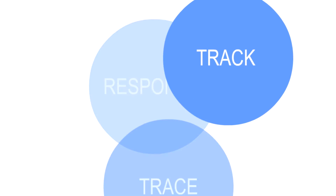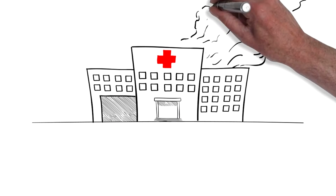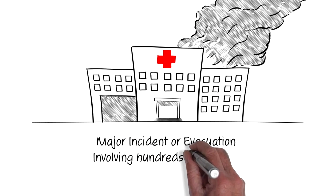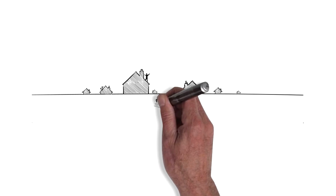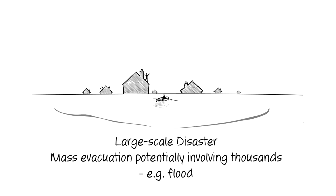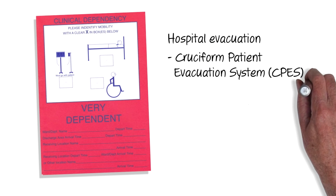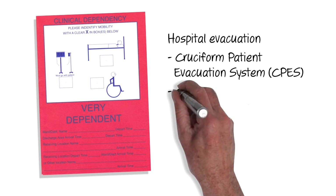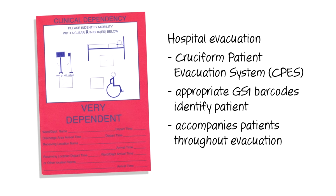The unique features of EDIS are also suited to a variety of other scenarios, such as a planned or emergency hospital evacuation, or mass public evacuation in the event of a flood or other large-scale disaster. In this scenario, it is the Cruciform Patient Evacuation System, CPES, that provides a fast and effective identifier for the patient, accompanying them during evacuation to any of a number of locations.